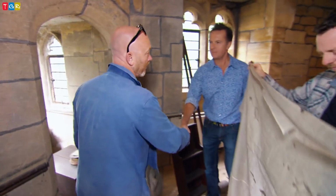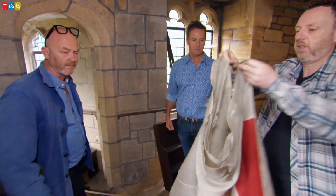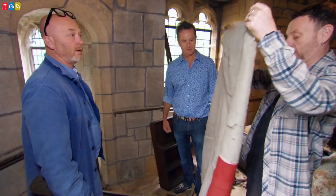Would 100 quid buy it? So I can't really go any more than that. Okay. Can't get a bit more out of it? 120, that'd be it. So it'll be done. Yes, all right. Okay. Marvellous. Lovely. A Red Cross flag that needs treatment. It's quite ironic. For moths, just in case.